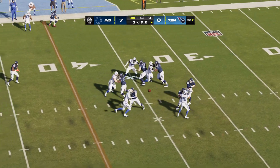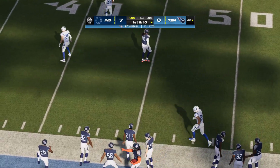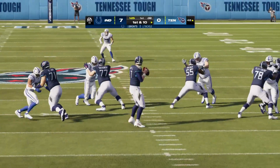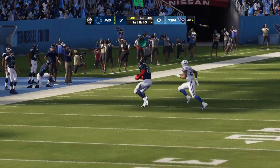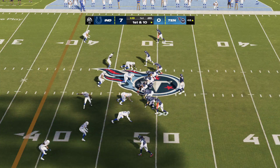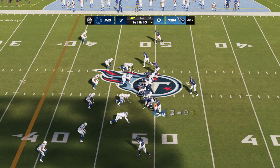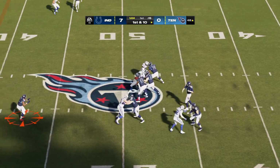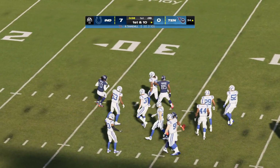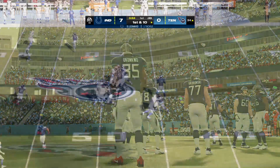Third and 2, Tannehill. He's going to get that to his running back out of the backfield. And he will have a Titans first down as they're able to get the third down conversion. On first down, Tannehill. That'll be complete to Okonkwo. And he gets this inside the 35-yard line. Back-to-back nice gains. That one for 14 yards and another first.